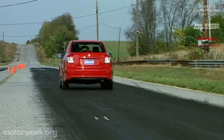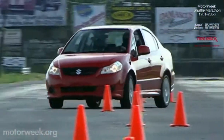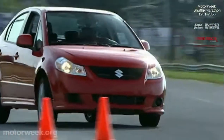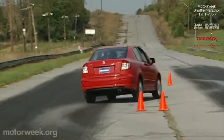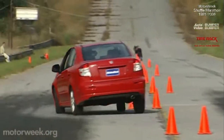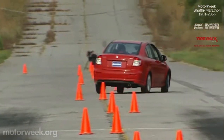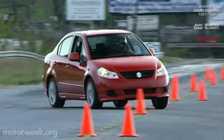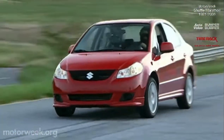The chassis is stiffened for crisper handling with a lowered sport-tuned strut front and twist beam axle rear suspension with KYB shocks. Like the crossover, we were pleased with its overall spirited and highly competent handling, even without the available electronic stability and traction control. Turn-ins are quick with only modest push, yet the Sport still leans to the soft side, so at least through the cones it doesn't quite live up to its name.